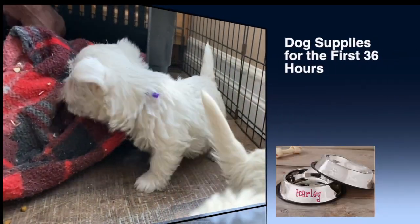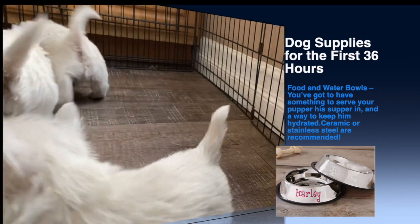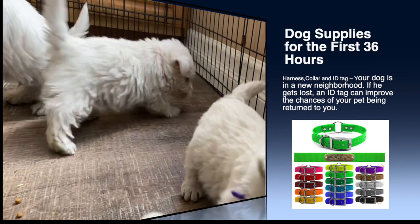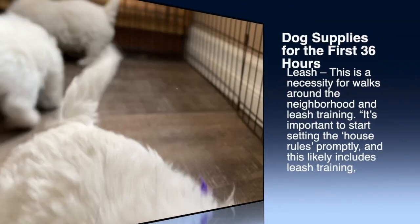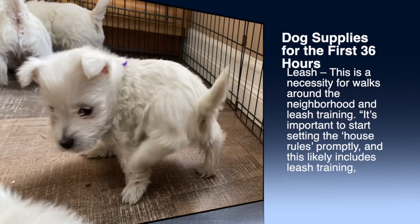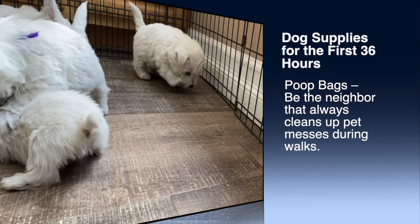Next on the list are your food and water dishes. And you're going to need a collar and a harness to hang your tag, so you can identify your pup. Next on the list is poop bags to keep your neighborhood clean.